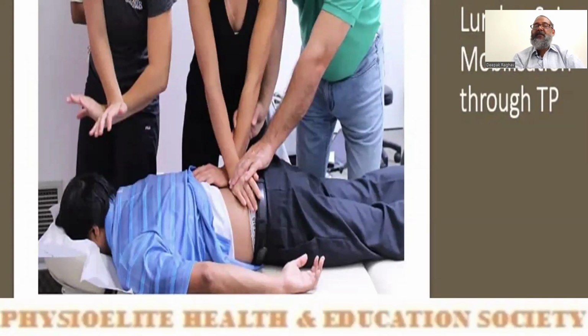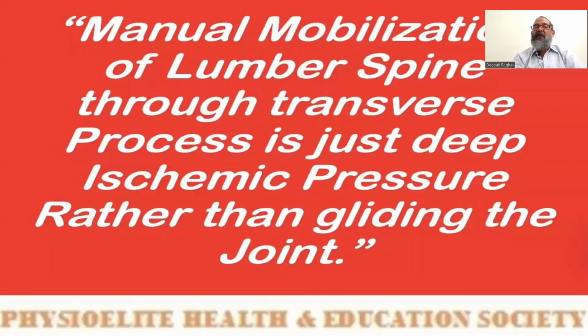When we are mobilizing the lumbar spine through the transverse process, manual mobilization is just a deep ischemic pressure rather than gliding the joint. When we think we are gliding the joint, it doesn't happen. Only an ischemic pressure is there, and that's why the pain is relieved, and there is no gliding, no mobilization of the joint.